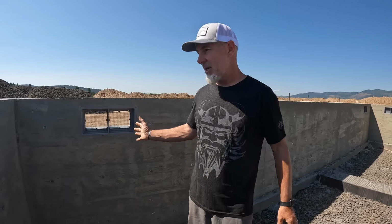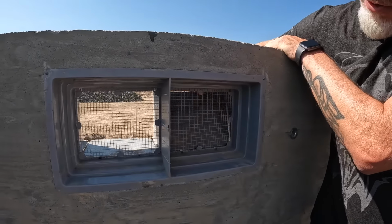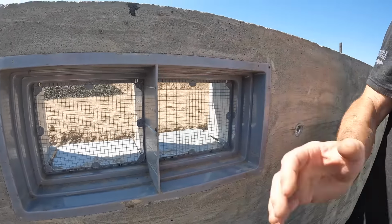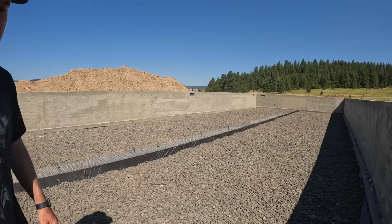All right, we're inside. First thing we want to talk about are our vents that we went with. They basically are like a two-season vent. You could close them from the outside in the wintertime, and then you could open them in the summertime to create ventilation in here. They're strategically placed throughout all of the crawl spaces.